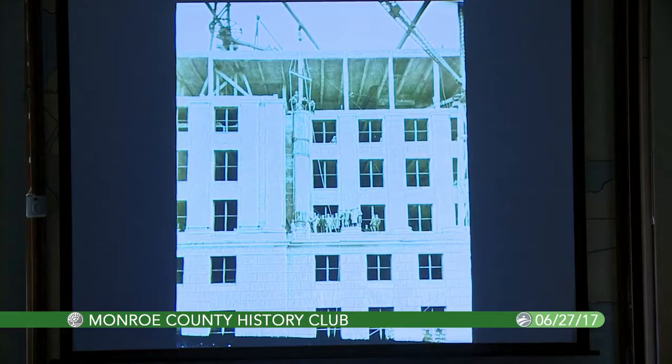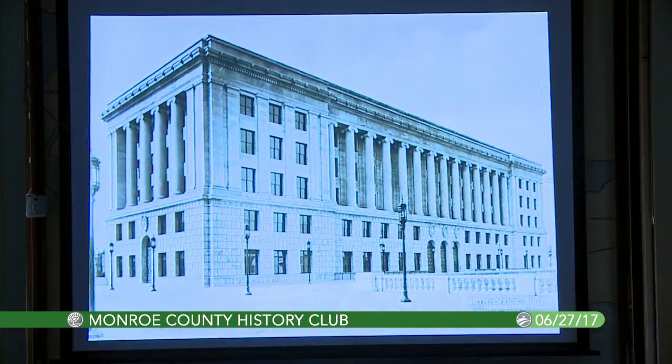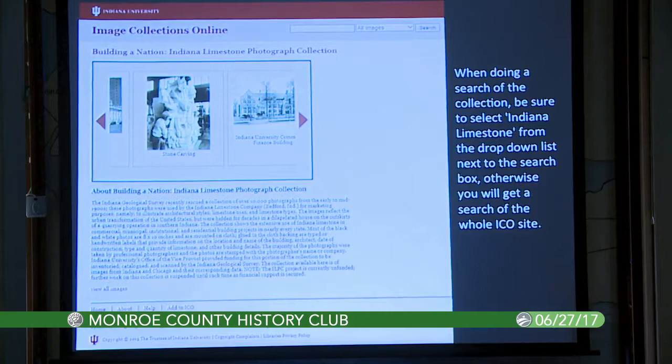And here you get a really good vision of the derricks and how they're actually established on the building itself. And there's the finished product. I mean, it's a miracle, isn't it? And this was before people knew how to do anything, before digital cameras. Okay, that's the show, pretty much.